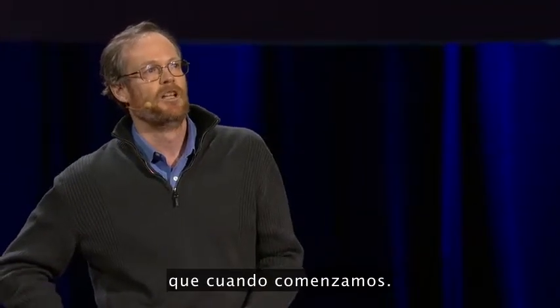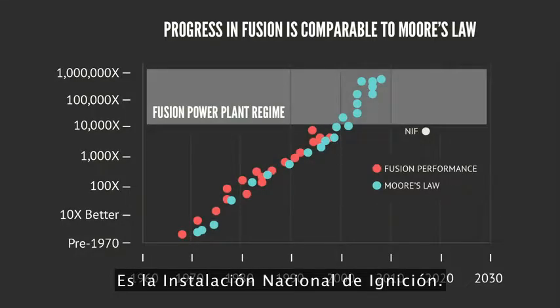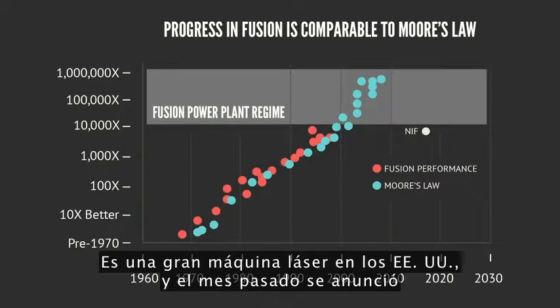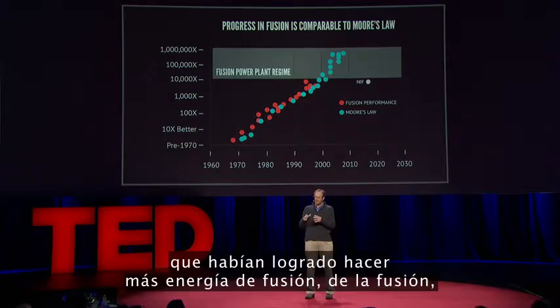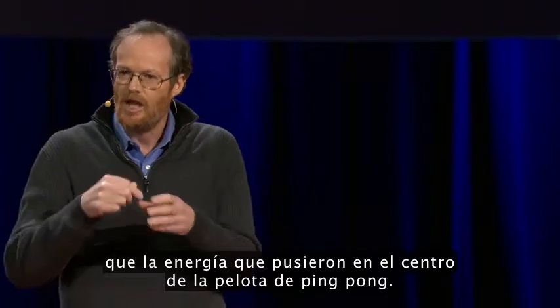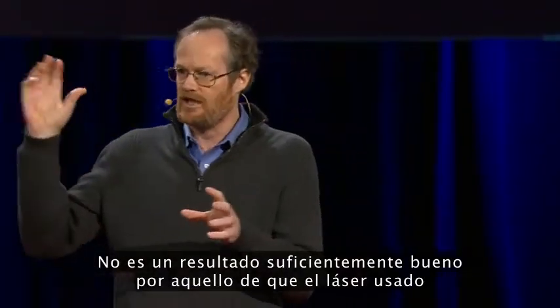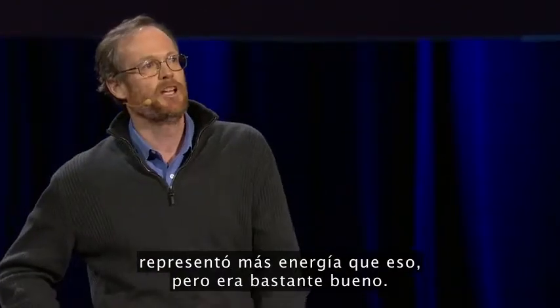The second dot here is the NIF, the National Ignition Facility. It's a big laser machine in the US, and last month they announced, with quite a bit of noise, that they managed to make more fusion energy than the energy that they put in the center of the ping pong ball. Now, that's not quite good enough, because the laser to put that energy in used more energy than that, but it was pretty good.